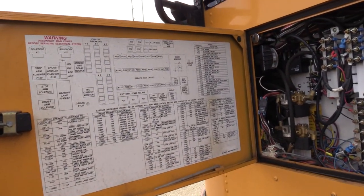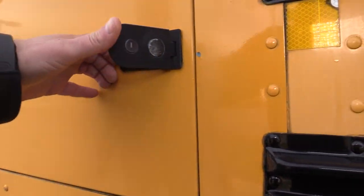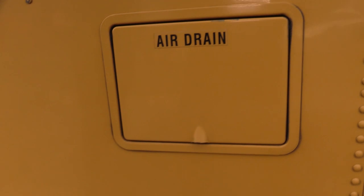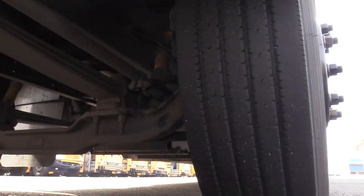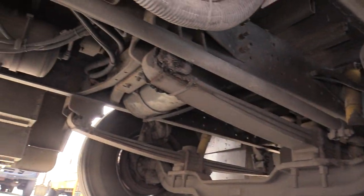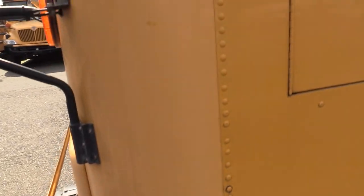Inside here, we got your electrical panel with a chart, a key, or a legend, whatever you'd like to call it, showing you what everything does, or a schematic if you want the proper nomenclature. Got your front driver's side tire there. And I do want to point out, this is pretty dang cool.